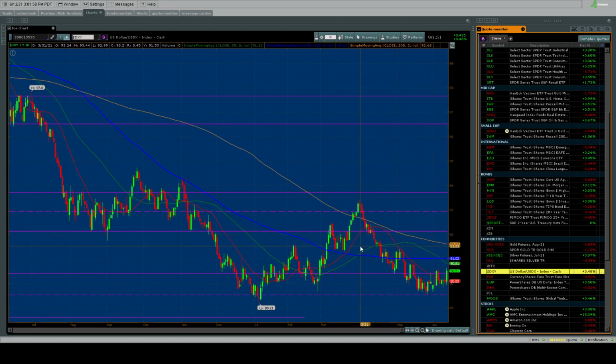But if you get to over this probably 92 range, you know you've got something interesting here. And if it breaks above 94, there you go. So the dollar's telling you the upside is coming. It's still too early to call, but the charts are looking really good.